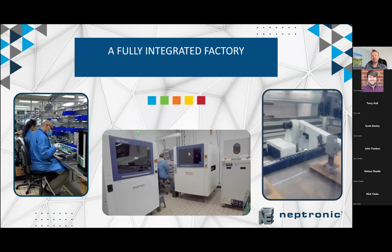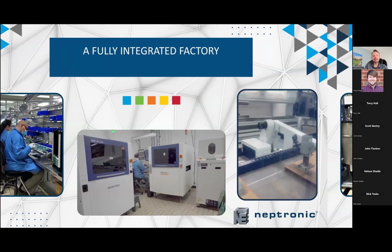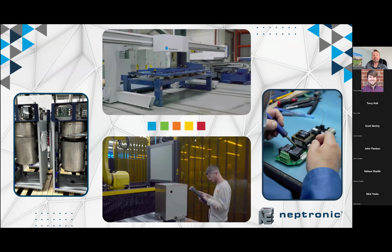Through COVID, we actually put a lot more emphasis into automation, and it's really improved our lead times and our ability to fabricate the variety of products that we make.